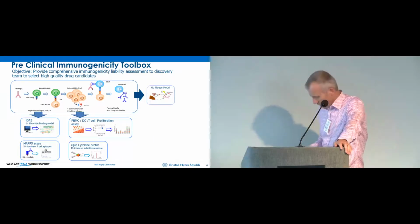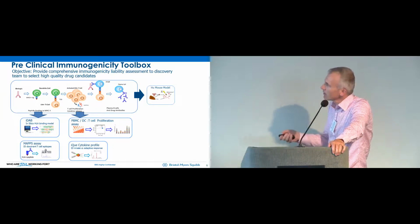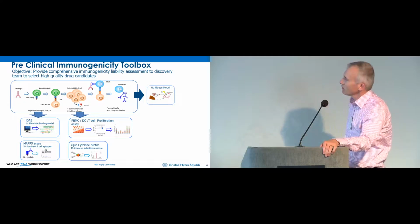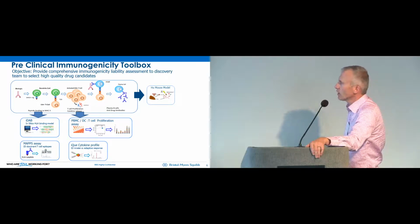So this is kind of a variation on previous slides. This is really just the assays that we deploy in discovery. Here's the classic MHC class 2 antibody development. And really the tools that we use, in order to see the sequence potential of our drug to bind HLA, we have an in silico tool, and then we have a MAPS assay.